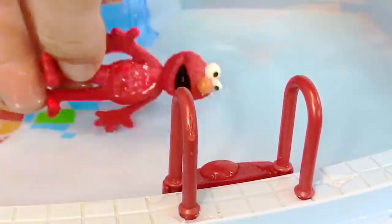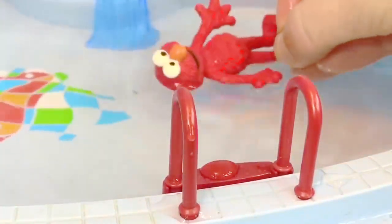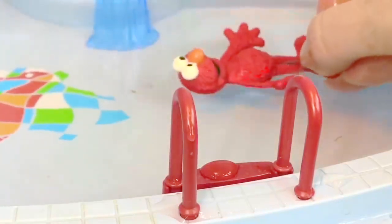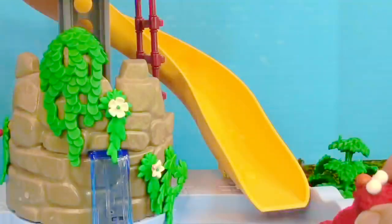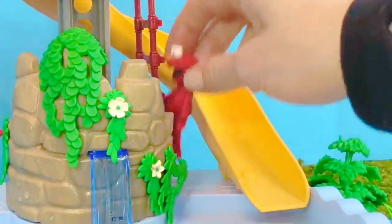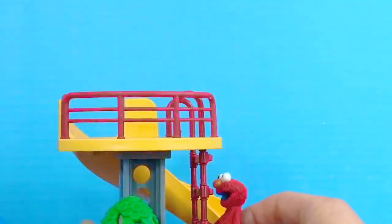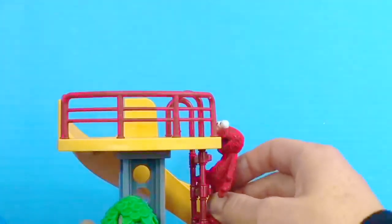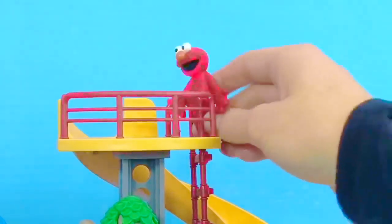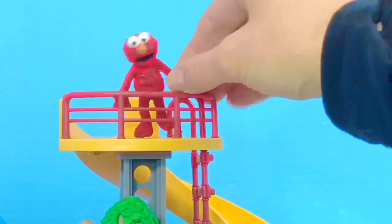He likes to dive under the water and hold his breath, and he also likes to float on his back and look at the sky. Oh, the slide is open. Let's go up, Elmo. Elmo goes up the ladder very carefully so he doesn't fall. He uses both hands. When he gets to the top, whoa, he can't believe how high up he is.